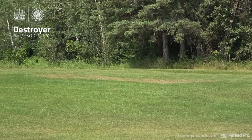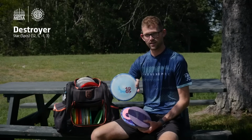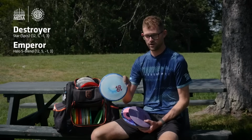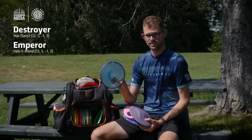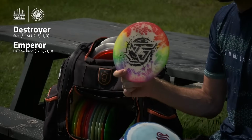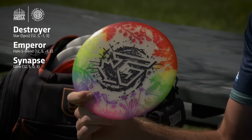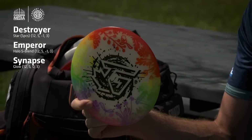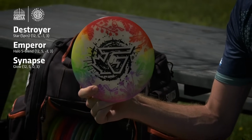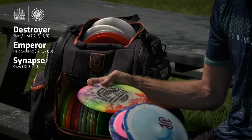And then we got one James Proctor stamped Halo Emperor, which is actually very overstable as well, my most stable distance driver in the bag. And then last but not least, we got another little Throw Joe's die, a Glow Synapse. Super nice, use this for straight shots and forehands alike. One of the only discs I think I use both ways, so very unique in that sense.